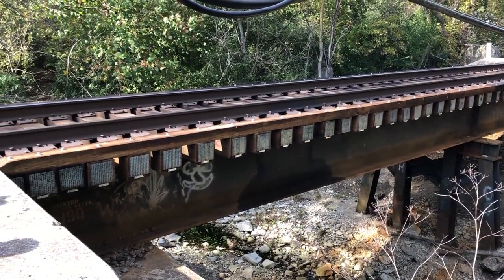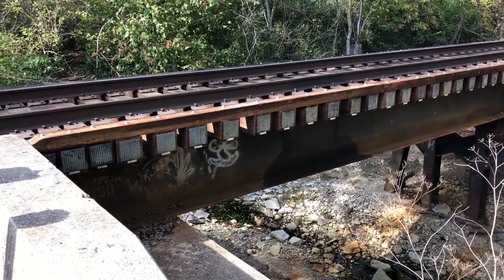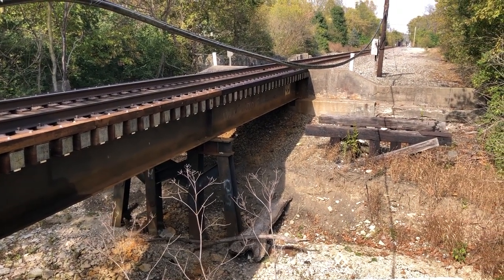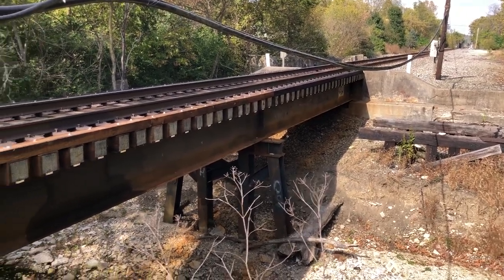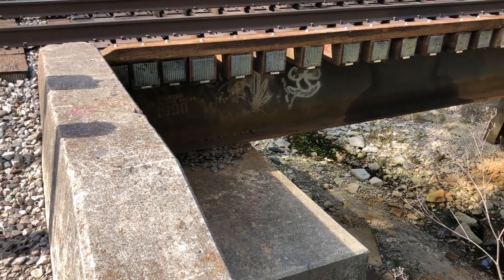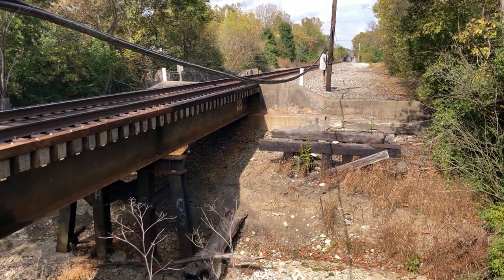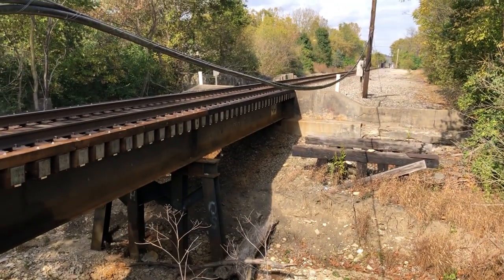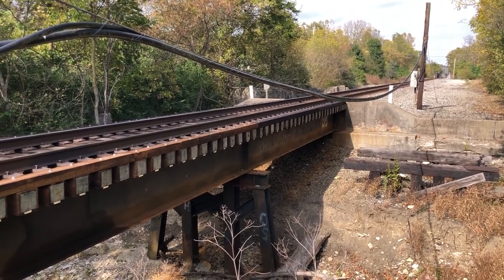Hey everybody, for those of you that watch Jawtooth's channel, you've seen his videos of the bouncing bridge. Well, this is it, and they have fixed it. It no longer bounces. It was like a teeter-totter. The train would hit one side and this would lift up right here. And when the train got over on this side of the center pier, then that side over there would lift up. So it was just doing this.